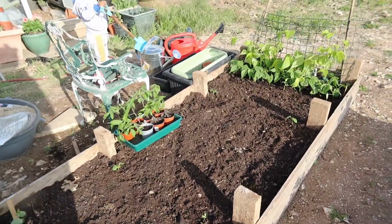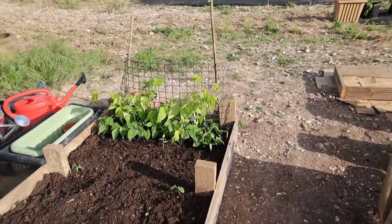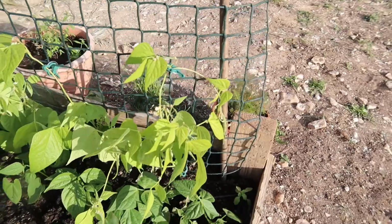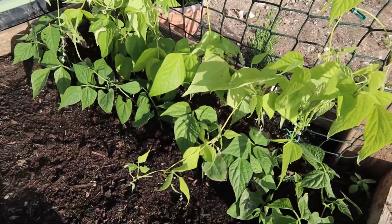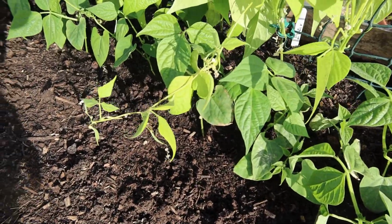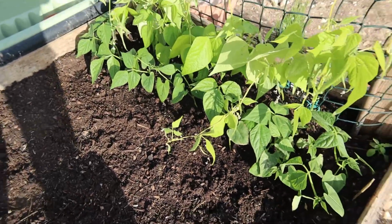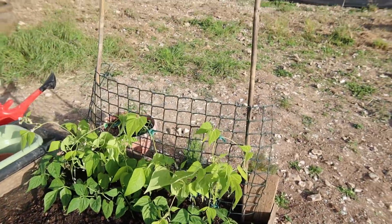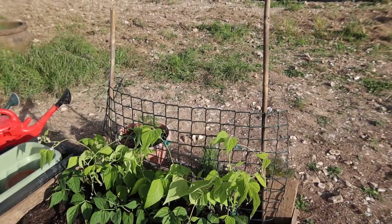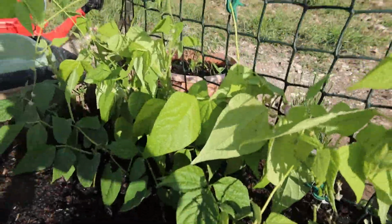This bed was freshly made too. We've got some borlotti beans here. It's a dwarf variety. And below it we have a green bean called Compass. That's also a dwarf bean, and it's a really, really skinny, really fine bean. It's meant to be really, really delicious.